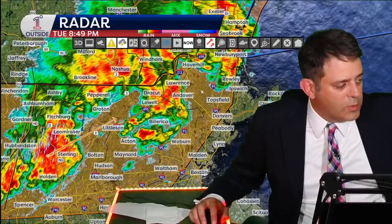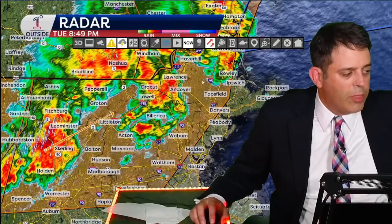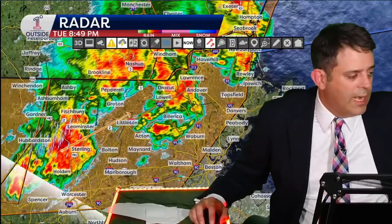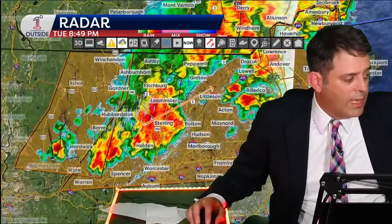So if you're watching this right now and you've got a little lull around Lake Cochichewick or you get it all the way back out through Boxford, just understand that you're going to have another storm coming in. So you're going to have cloud-to-ground lightning again. You're going to have heavy rain again. This I've been calling the biggest show in town that's left right now.